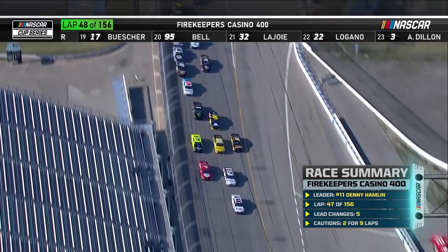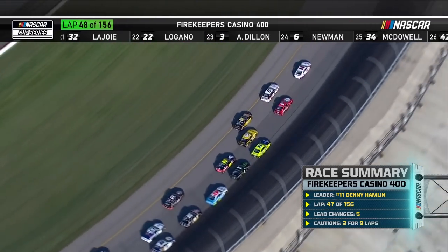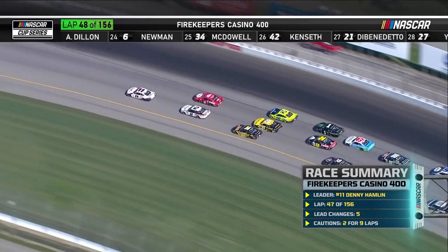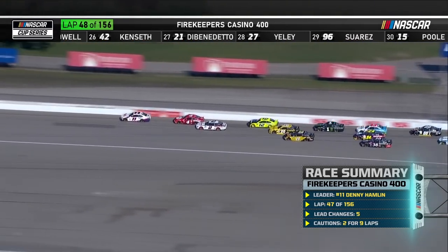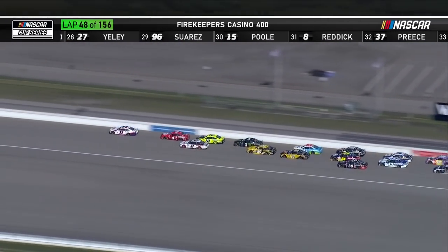Wide down here with Boyer on the inside of Eric Jones into turn 1. If he can clear Eric Jones, it's going to be good. If he can't, he's going to be stuck on that bottom. It's going to be real bad if he doesn't clear him. And all this momentum on the top. It's one of those moves you want to make if it works, but if it doesn't work, it can get ugly.